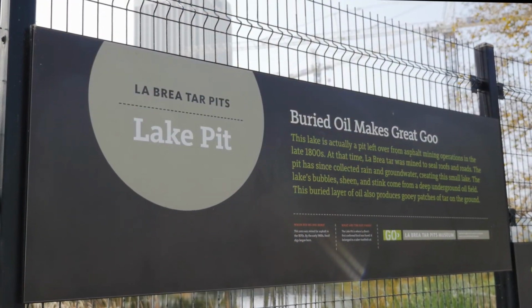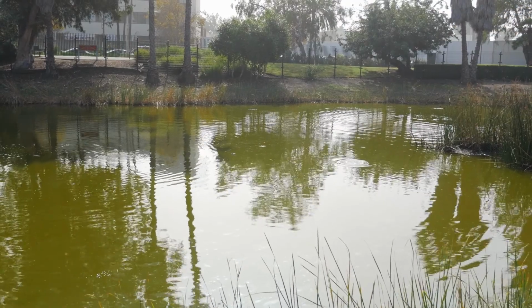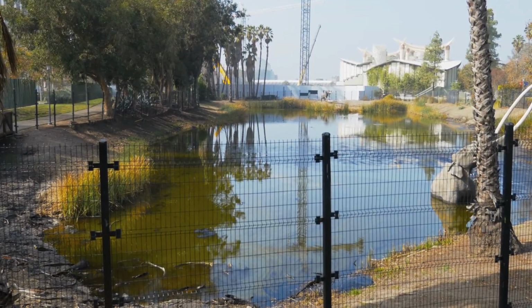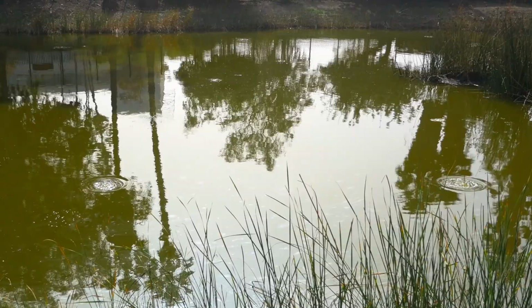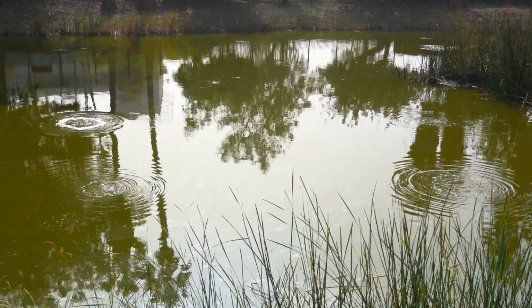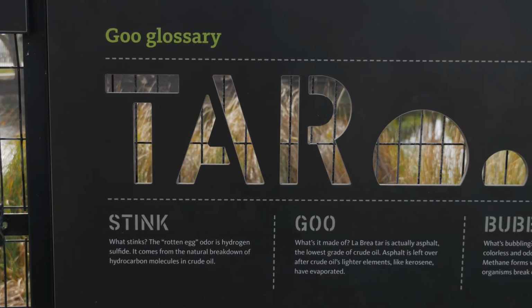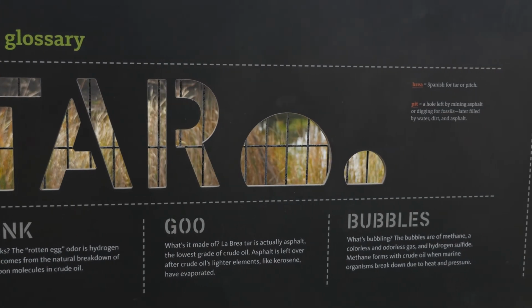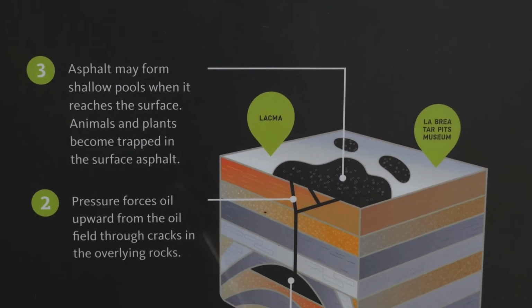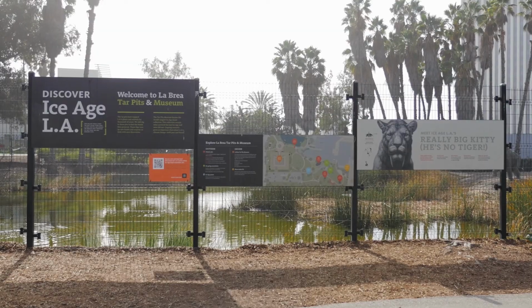Travel back in time with us, 40,000 years. Just off Wilshire Boulevard, in the Miracle Mile neighborhood of Los Angeles, the La Brea Tar Pits is one of the most unique national landmarks in the United States. The La Brea Tar is actually asphalt, the lowest grade of crude oil, and there are dozens of pits spread across several acres for you to explore.